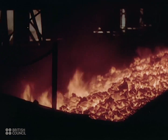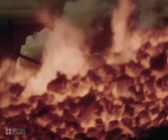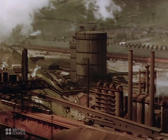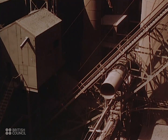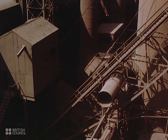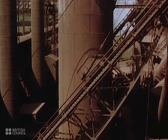Hot coke is collected in a moving wagon, in which it is carried away to be quenched by water. After quenching, the coke is taken on a conveyor belt from the coke ovens to the blast furnaces. Skips, or small trucks, take the coke, limestone and iron ore up to the top of the furnace, where it is mechanically fed into the blazing interior.